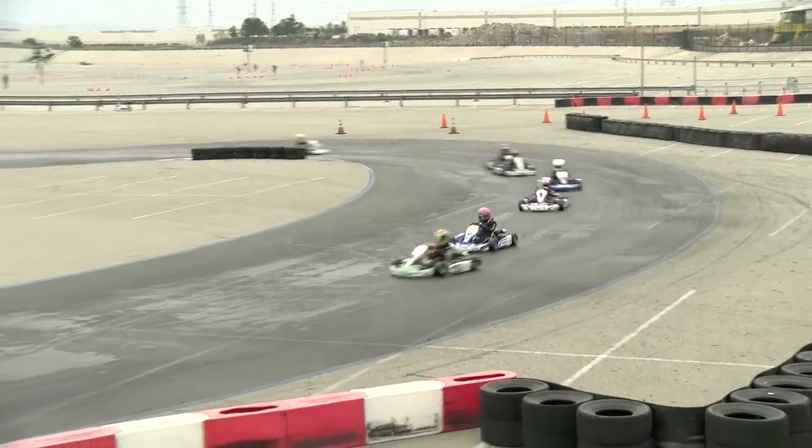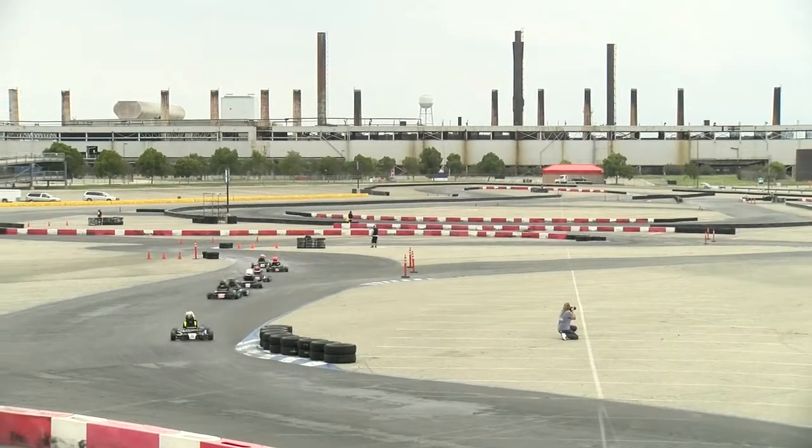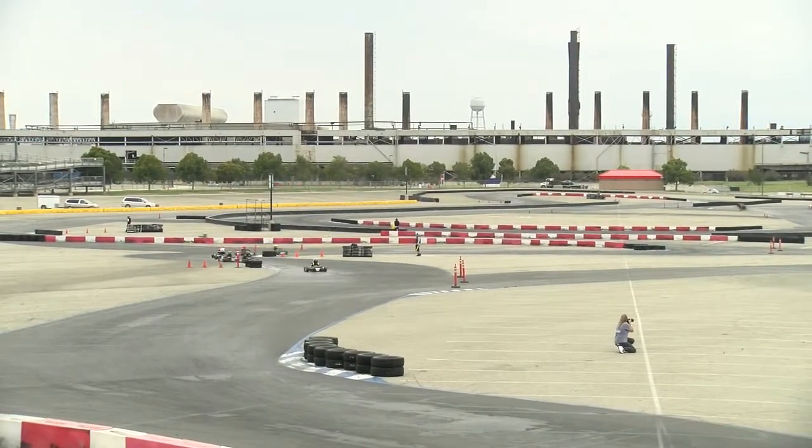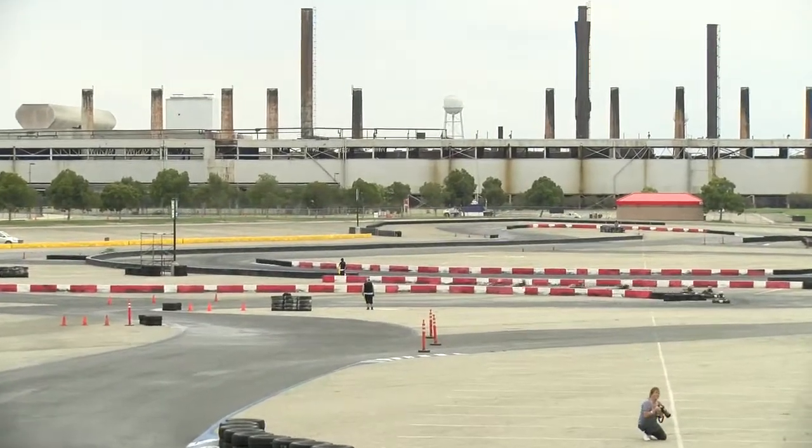Mossman's 777 running the quick lap time, consistently quick out there, lap after lap, looking good out there. The 777, your leader.